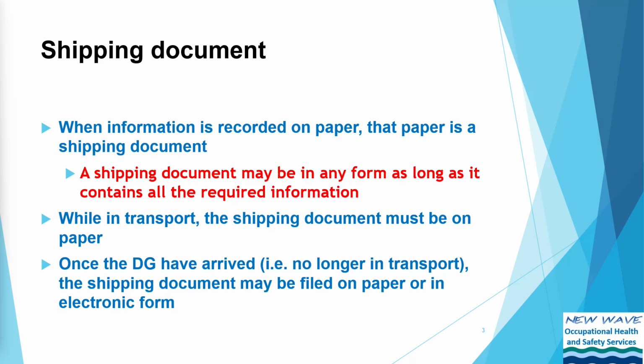So let's talk about shipping documents. When TDG information is recorded on paper, that paper is a shipping document. There's no set format for a shipping document as long as it contains all the required information. While in transport, the shipping document must be on paper. That said, once the dangerous goods are unloaded at their destination, the shipping document may be filed on paper or in electronic form.